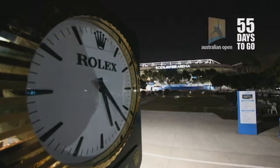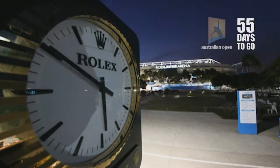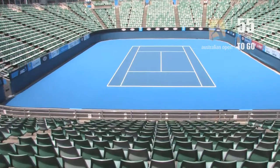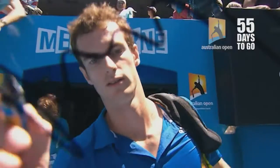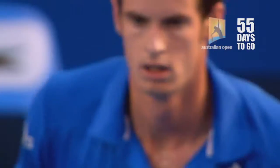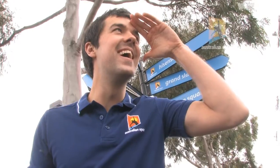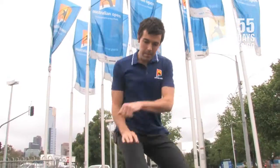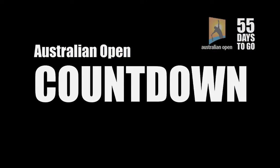Well, the wait is almost over. It's time for the AO Countdown. Coming up today, the countdown continues to Australian Open 2011. The battle lines are drawn as court preparations begin at Melbourne Park. A look back at the tennis community gathering for Hit for Haiti. The Scotsman steps up to break his nation's Grand Slam droughts. Plus Adrian Franklin tests out the hottest tickets in town. All that and more coming up on the Australian Open Countdown.